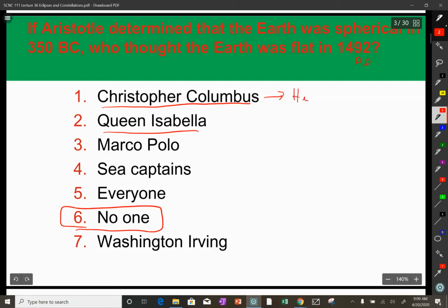He thought the Earth was smaller, so that there would be a quicker route going the other direction. And Washington Irving is the person, from what I have read, who is credited with promulgating the myth that people thought the Earth was flat.